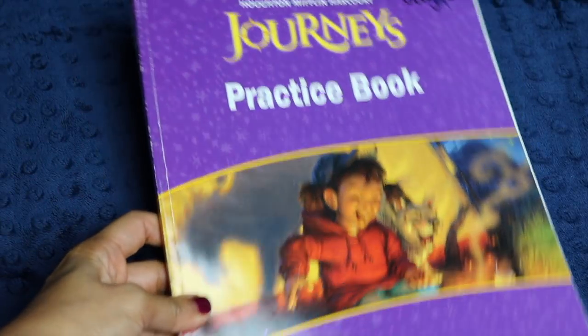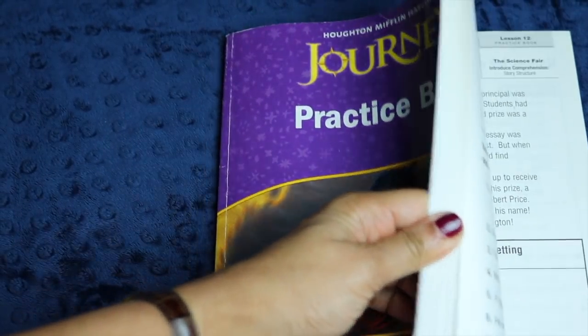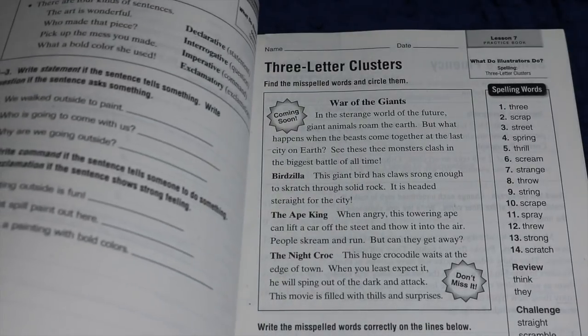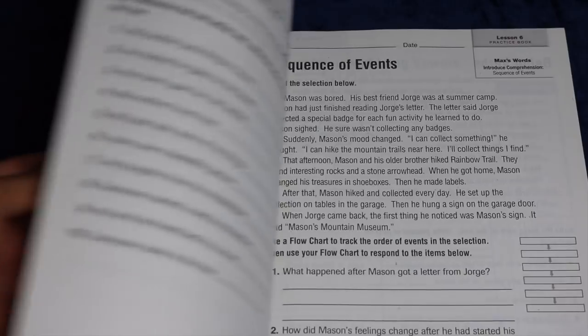This was a Journeys practice book for grade 3, and it was just volume 1. Again, I don't work these workbooks straight through. It's more so that I can see if my kid can do this. And so I might pick a couple pages to give him to see if he can do these activities. But if I think that he can do this, we might never actually do this book.